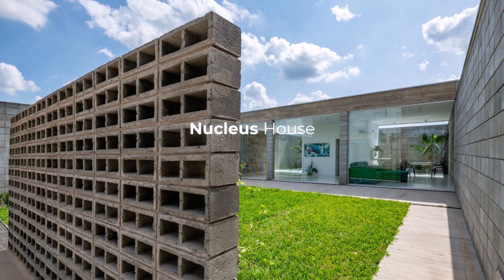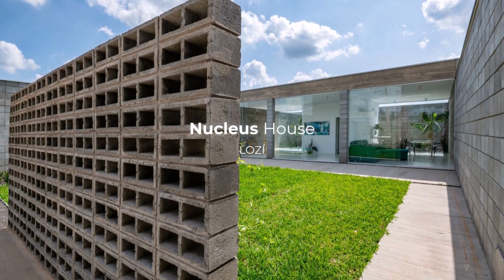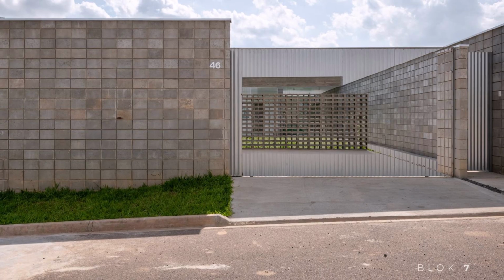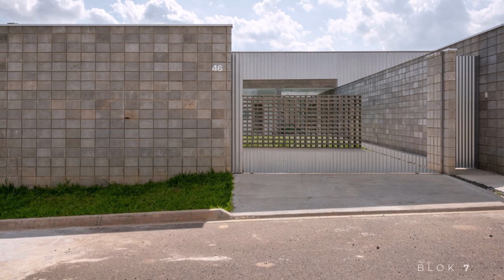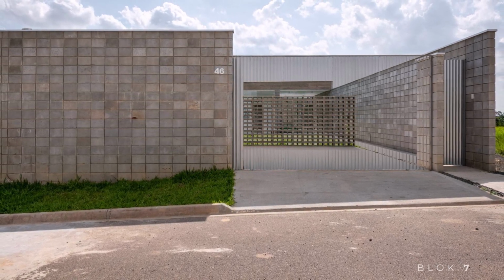Nucleus House, a unique home located in Tietê, Brazil, designed by the talented team at LOZÍ. Spanning 73 square meters, this house is the result of architectural exploration, balancing modern aesthetics with practical needs to create a flexible and efficient living space.